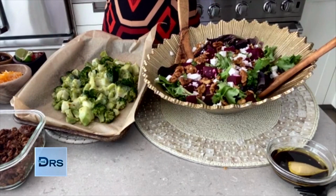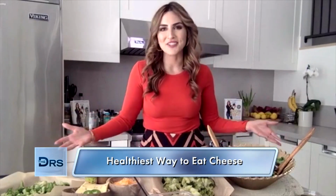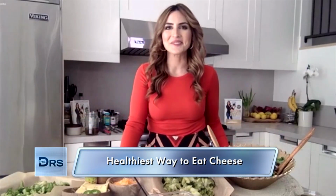I also love feta that you can see in this salad because while it does have a little higher sodium count, it's actually about 20 to 30% less calories than something like cheddar or Parmesan. And a little goes a long way in salads and grain bowls. And honestly, any cheese can be made healthy when paired with healthier foods like veggies that I have here in these broccoli nachos.